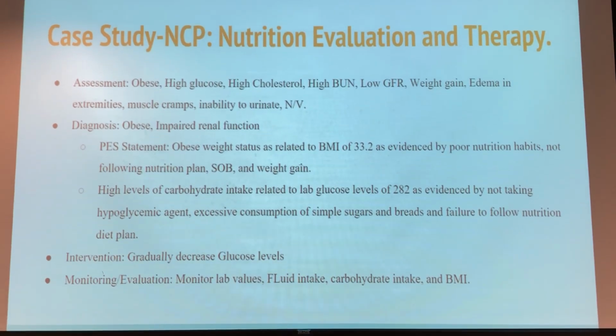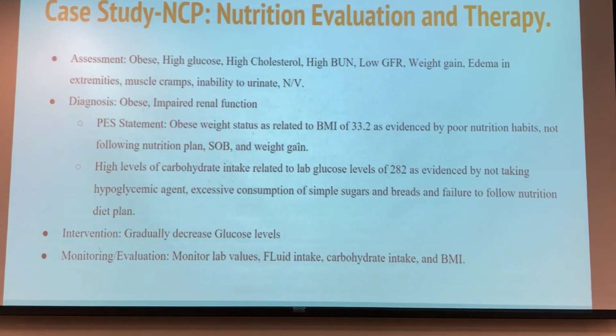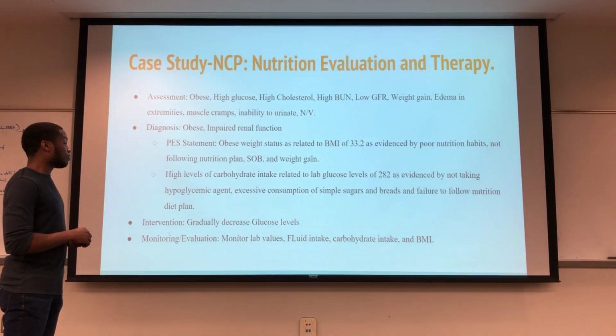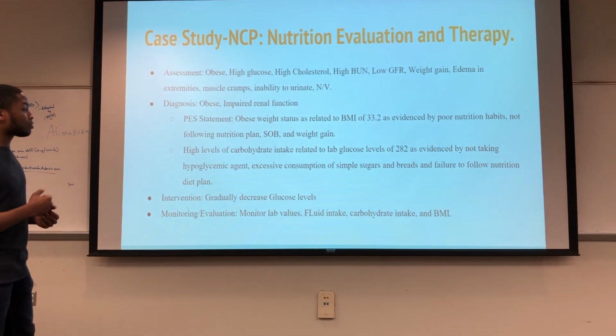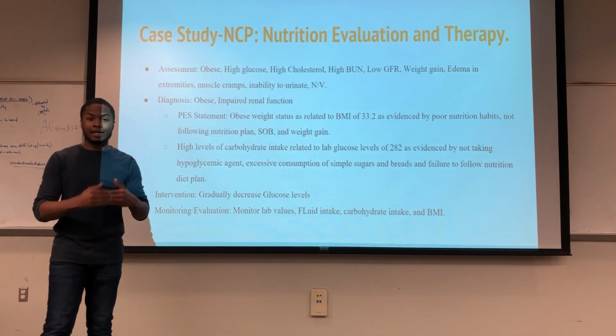Intervention, what are we going to do? Gradually decrease glucose levels. Monitoring and evaluation. What are we going to monitor? What are we going to evaluate? Monitor lab values. We're going to monitor fluid levels. We're going to monitor carbohydrate intake, and we're going to monitor BMI. We're going to get that BMI down lower.